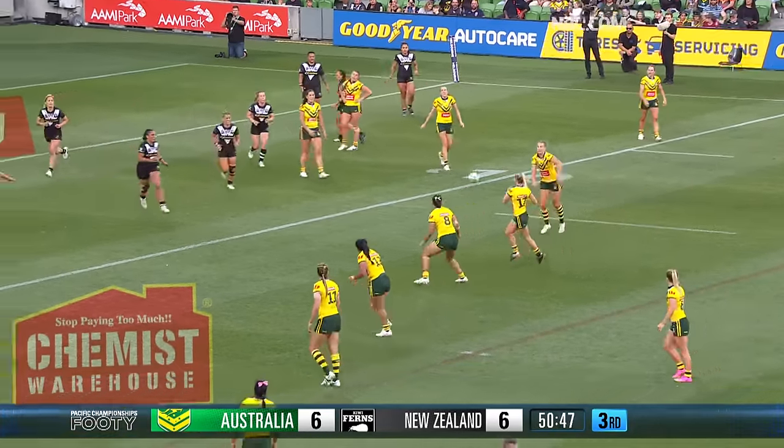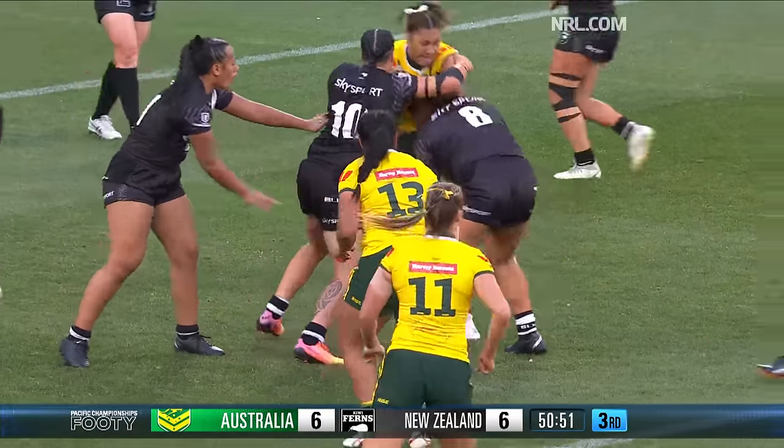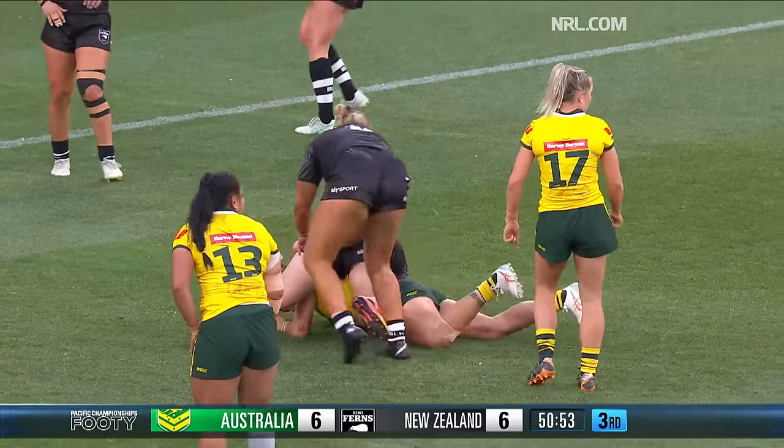Nathan Wong was slow to get up there. I hope she's all right. Everyone was slow to get up. Martor punches Australia back inside the 10 in her second stint.